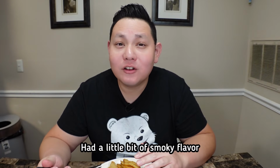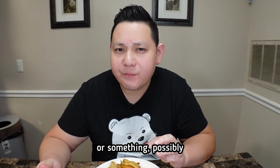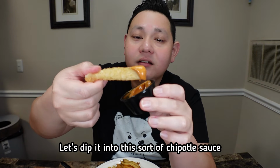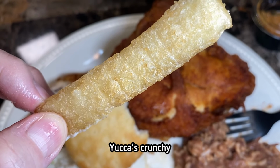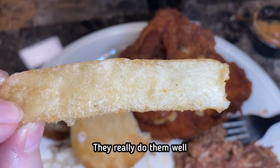That's good. Had a little bit of smoky flavor. It's always pretty good. I think they put some kind of sausage in there or something, possibly. It's good. Let me try the yuca. Let's dip it into this chipotle sauce they got going on here. Mmm, delicious. Nice and smoky. Yuca's crunchy, mushy in the middle. Mmm, perfect. They really do them well.